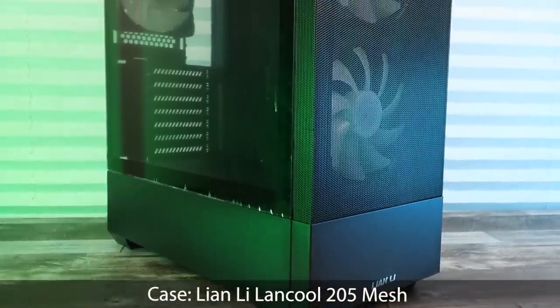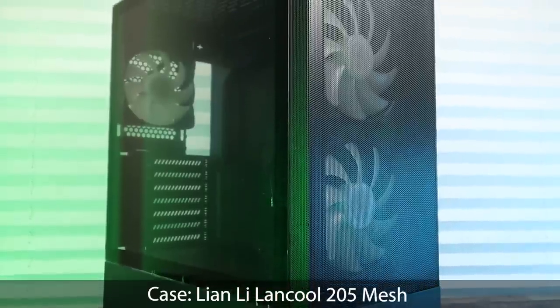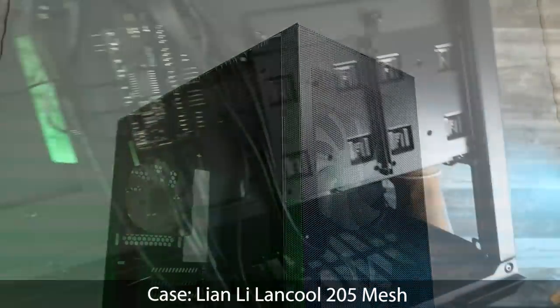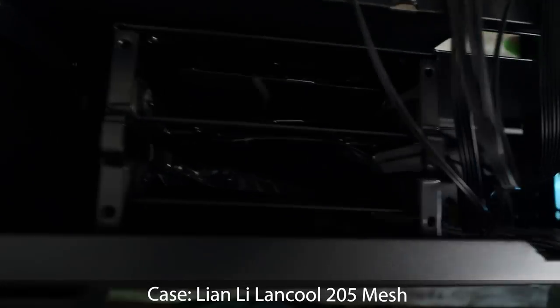This case has a sleek and simple exterior design, great airflow, 3 included adjustable RGB fans, 2 of which are 140 millimeters in the front, and a 120 millimeter rear fan. It has tempered glass, a power supply basement, and attention to detail with regards to cutout placement and space for cable management. This is a bit pricey, coming in at just over $100, but it's a great case that can last you through multiple upgrade cycles.